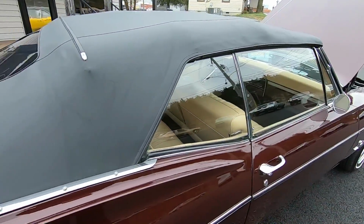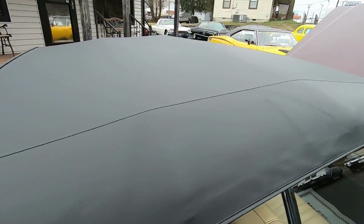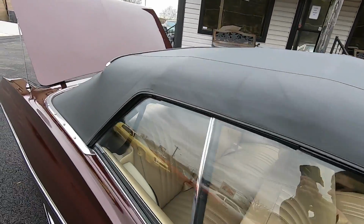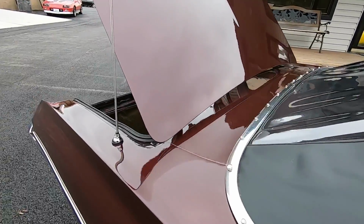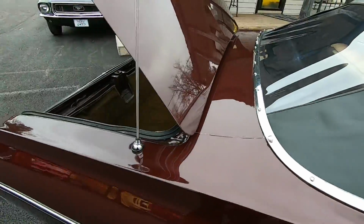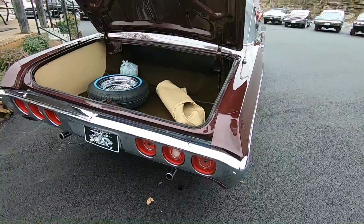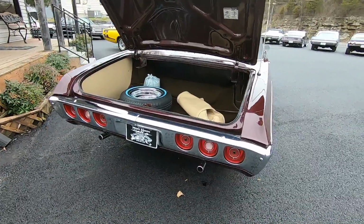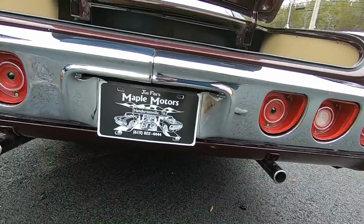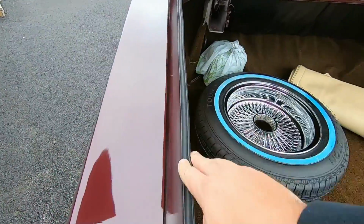The top is in great condition on this one. It's fairly new. Moving back on the fender here. The back bumper looks fairly new as well. I'd say they probably did the front and rear together. Dual exhaust out the back. Weather stripping looks fairly new.